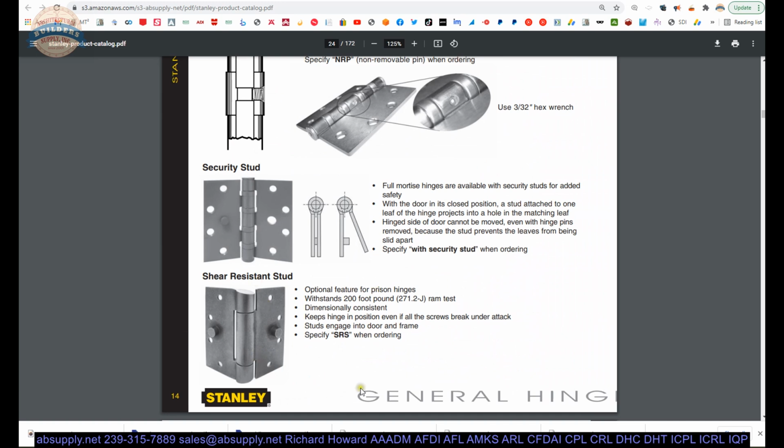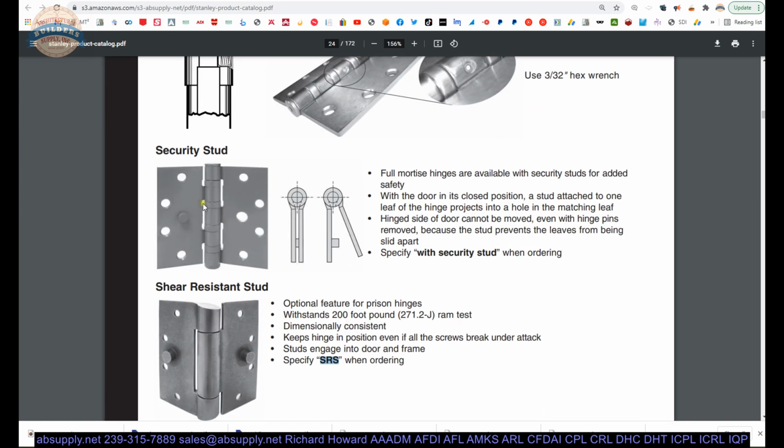And here's that shear resistant stud, by the way, the SRS. Now this hinge isn't an SRS, but if it were an SRS, it would have these studs attached to the back. I think they're mechanically fastened, so there may be a screw head on the opposite side. But I would think in a detention application, you're probably not going to see evidence that they're there, would be my guess. Security stud, that's the standard one where the leaves are brought together.